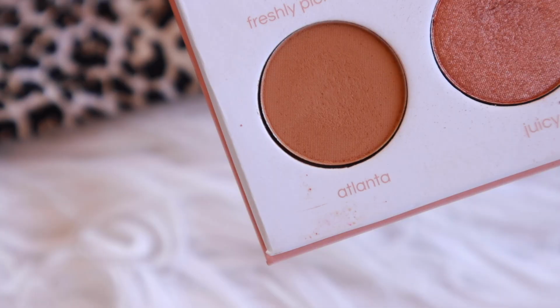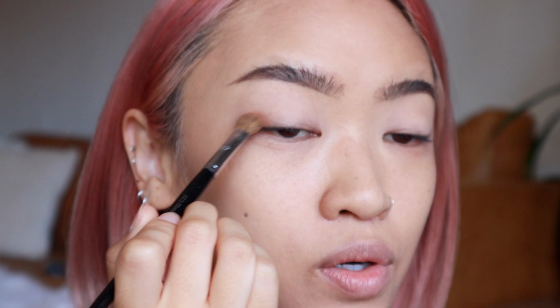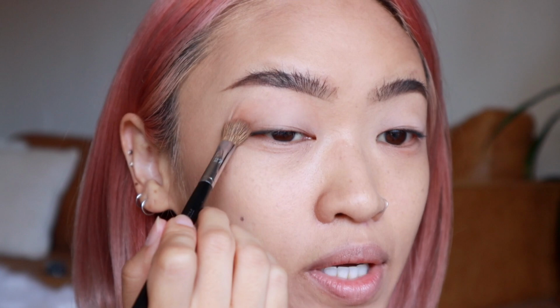Next, I'm going to take this shade. It's a light brownish shade called Atlanta. If you have a darker skin tone, you probably don't need this step, but I just wanted to do it to make the neon green shade pop a little bit more. And I'm gonna apply that right here in the outer corner and then sweep it upward like this, where the liner is going to go. So into that eye socket area. So again in the corner, and then just sweep it upward and across.